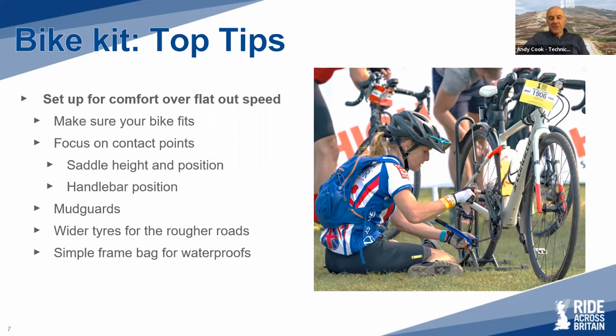Nowadays, there are far, far more intricate ways of working out the position on a bike, and it is money well spent, I would argue. But if you want just very, very basic advice, what I've just described is important.